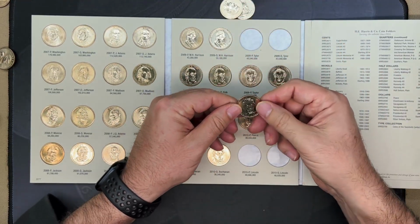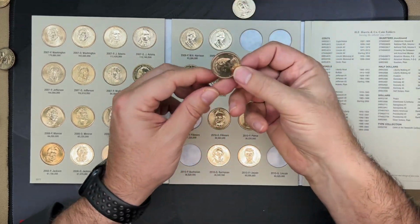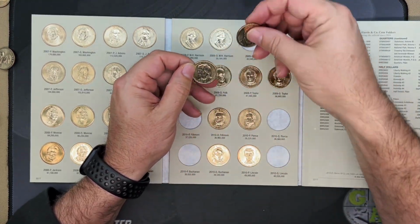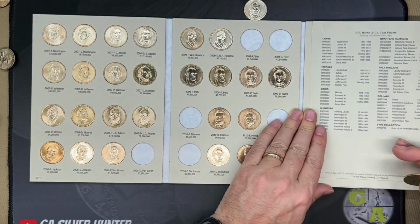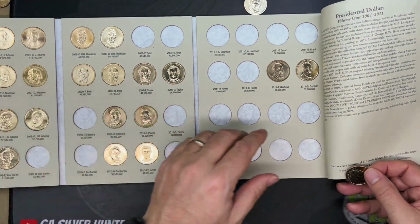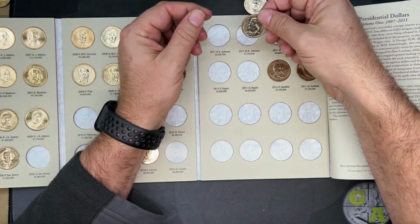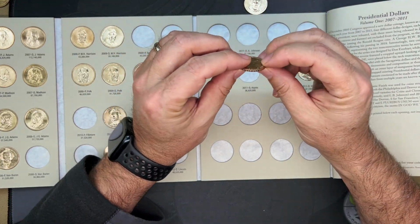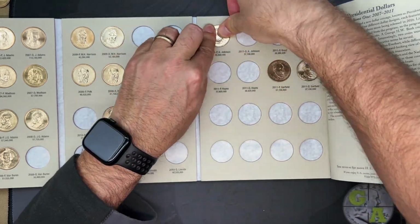We had an Abe Lincoln, which I know for a fact was a Philly because I remember that. Then we had an Andrew Johnson, which I think that one too was a Philly. It was just a little, needed the Denver for the other book, I think, or maybe I had the Philly on the other book. I can't even remember now. Andrew Johnson. I did say Philly. There we go.